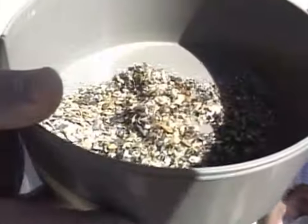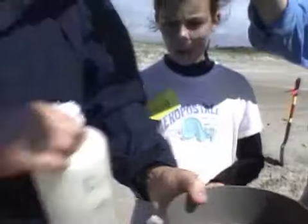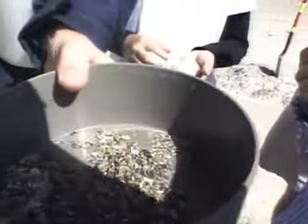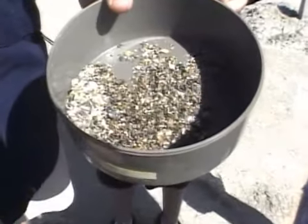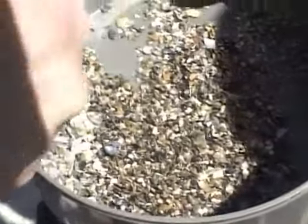And these aren't necessarily pieces of the same shell, but these are animals that have shell. It's not the same type of clam. So we're going to do the acid test again. I want you to see. You think this is going to fizz, guys? Yes. Whoa. Wow.